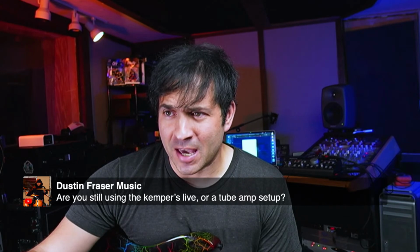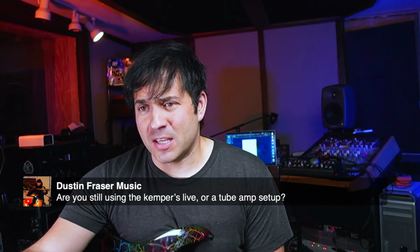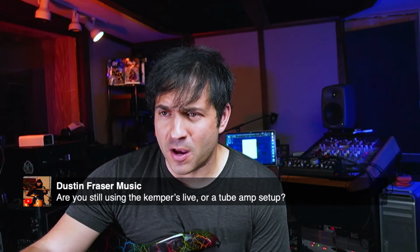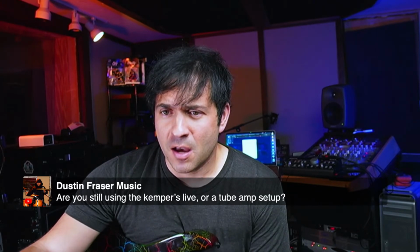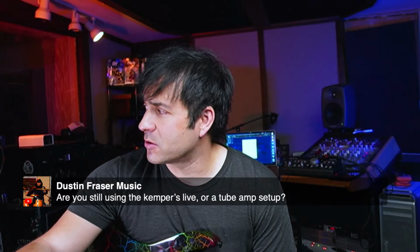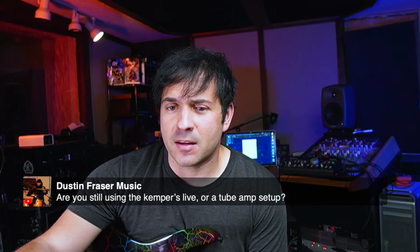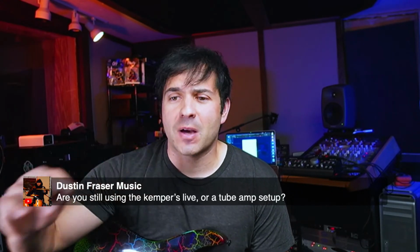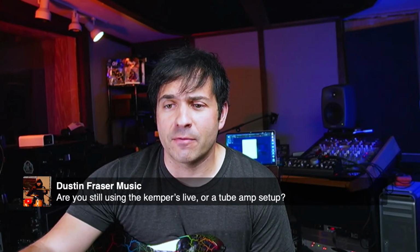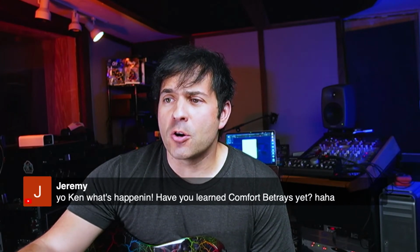Hey, Ken, am I still using Kemper's Live or tube amp setup? I am using tube amps. I use the EVH 5153 EL34 heads, which are really, really great. Got those on Mark Lewis's recommendation and absolutely haven't turned back. Using two of those in a 2 notes and a cab of my choosing. I put vintage 30s inside of a 5150 cab, so I have those on the side of the stage. Great question. Thank you.